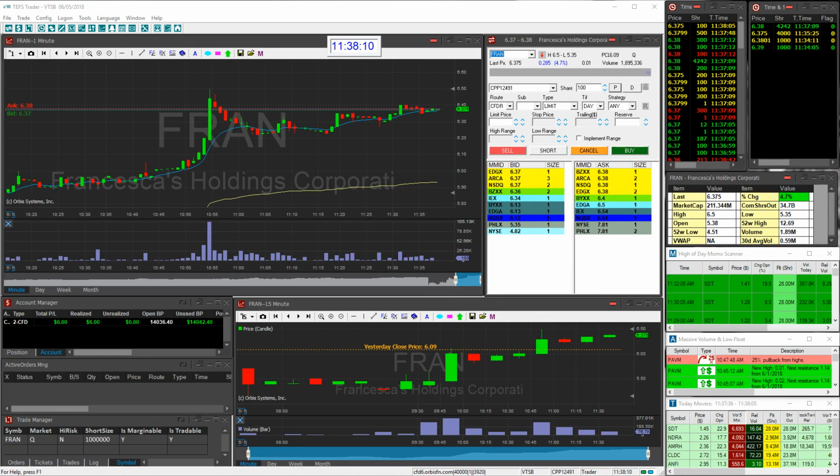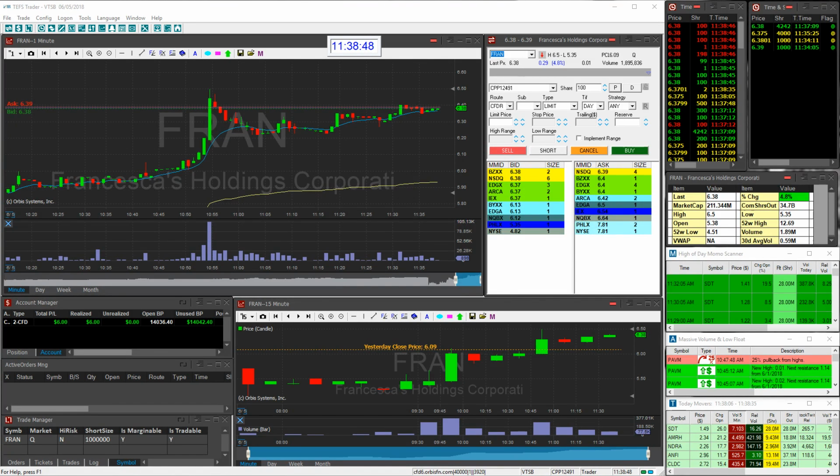Could make a move right back up to that 185. So definitely want to keep an eye on that one. SNES. Getting a little volume there. Little rip there. Nothing major. Still a little rip. Resistance there at 60, 160. Big short is coming in there.